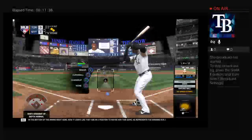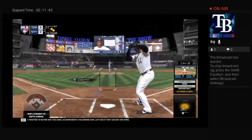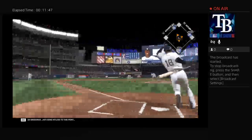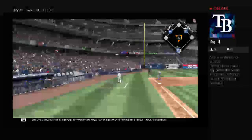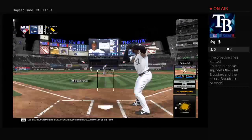2 outs in the bottom of the inning right here. Now it looks like they're in a position to maybe win this game. He represents the winning run. Let's see if they can get him home. Settling in now, Didi Gregorius. He's gone hitless to this point. Not a great game up to this point, but none of that would matter if he could come through right here. A chance to be the hero.